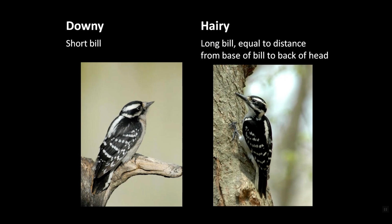So let's try to look at some ways to figure out how to tell them apart other than size, since we can't compare them very readily. The downy's bill, from the tip of the bill to the base of the bill, is about half the length of the bird's head, from the base of the bill to the back of the head. On the other hand, the hairy, from the tip of the bill to the base of the bill, has a distance about equal to the base of the bill to the back of the head. So it does have a much longer bill, and you have an easy way to make the comparison. That doesn't always work. You don't always get to see the bill that clearly.